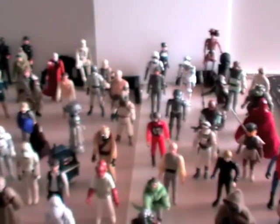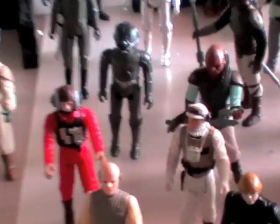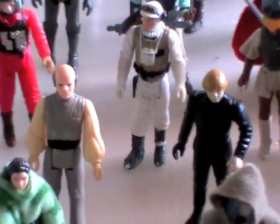I do have a damaged Luke in Hoth gear. Let's see if I can pick him out. There he is. I had a slight issue when I was younger, when I broke his leg and I wasn't too good at the modelling, so I tried to glue his leg together by melting the leg on the cooker and hoping the plastic would melt and then jamming the two parts together. It stayed, but it's a mess. But it was fun.